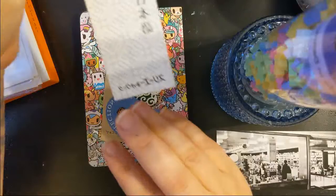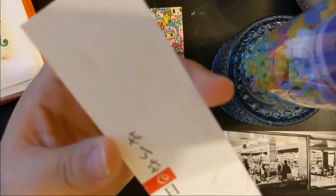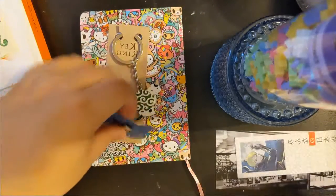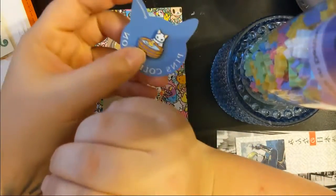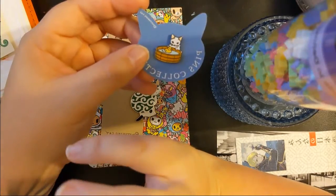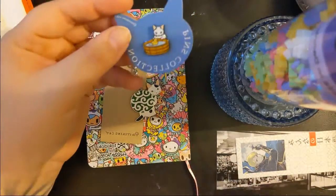So they included this adorable little bookmark with that character on it, and I actually don't know who the character is, but I thought that was a really cute little freebie that they gave me. I also picked up this pin, little kitty cat pin. If you've not seen my pencil pouch before, it's covered in enamel pins, and I really like picking them up to remember where I've been and the experiences that I've had there. So I thought this was super cute.